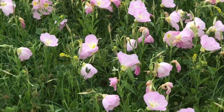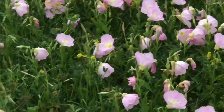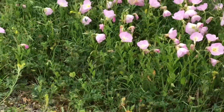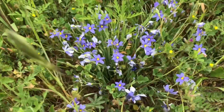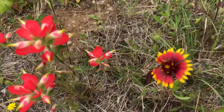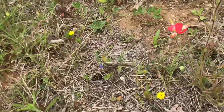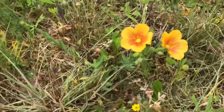I'm pretty sure the pink flowers are evening primrose. And out in the middle of all these beautiful flowers, here's a smashed up cactus. Here's a close-up of Indian paintbrush, and the purple flower, I believe, is blue gilia. Here we have my favorite, the firewheel, along with the Indian paintbrush, and I'm not sure what the small yellow and the purple ones are. This yellow and brown one may be Hudson flax.